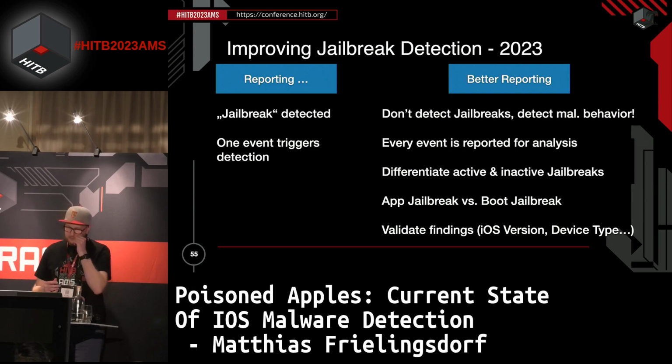And basically, we do not want to detect jailbreaks. We want to detect malicious behavior, or better said, we just want to have different events for different stuff that is reported. So we want the jailbreak detection to tell us if there is a file that they found on the system, if they have a security mechanism which is disabled, if they found a protocol handler. And we do not want them just to tell it's a jailbreak and that's it. So they should differentiate between active and inactive jailbreaks, which is easily possible, between app jailbreaks and boot jailbreaks, and they should validate their findings.